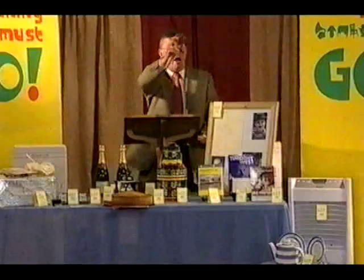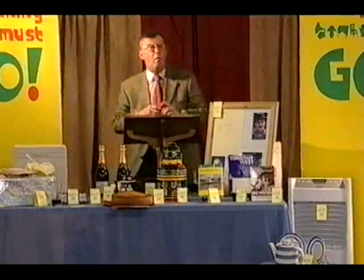At £105, £110. At £110, £115, bid £115. At £115, £120. At £120, it's sold to the gentleman there at £124. The bid's on the right at £54. You've done.